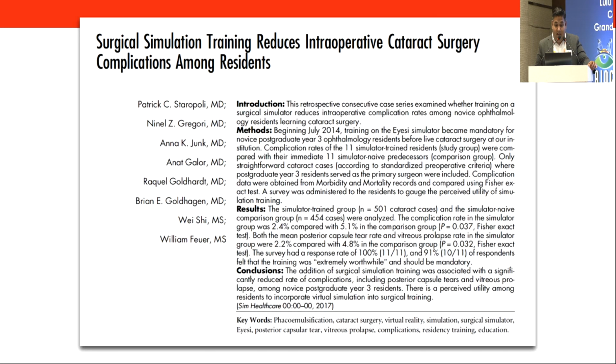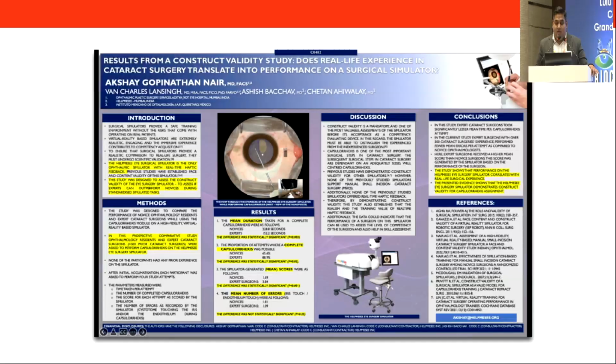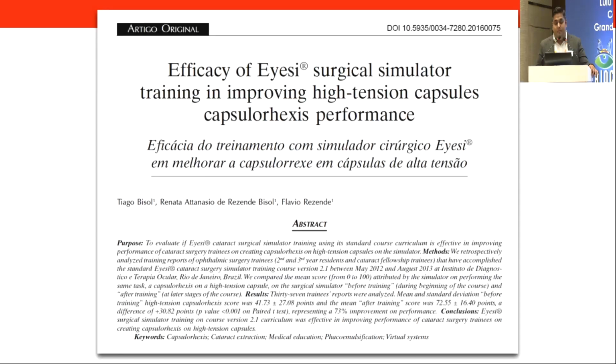It improves the intraoperative cataract complication rate, and therefore, based on papers like this, in the UK there is now a mandatory 60-hour requirement for all ophthalmic trainees to undergo simulation-based training before graduating into live surgery. Similarly, papers from Scandinavia have also been published, and we recently presented our construct validity study at ARVO.